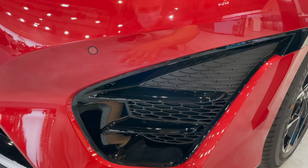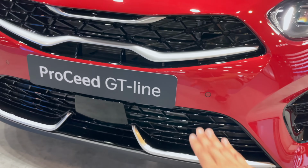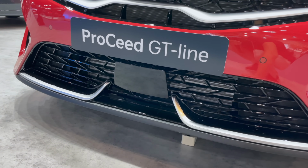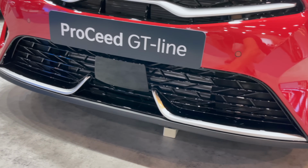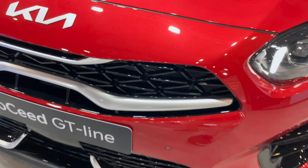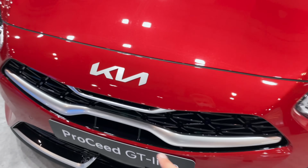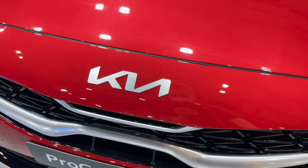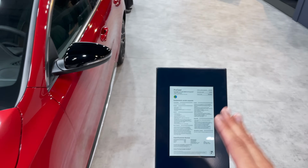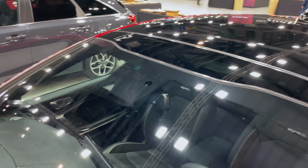We have a nice air intake and this new design of the side arches on the bumper. A lot of air intake on the top and a little bit on the bottom. Nicely integrated radar. Some chrome matte finish details there and a little bit of piano black and a small diffuser. The new Kia badge looks now more clean, more premium-ish. I'm gonna check the specs later. Camera for the lane assist, light and rain sensor.